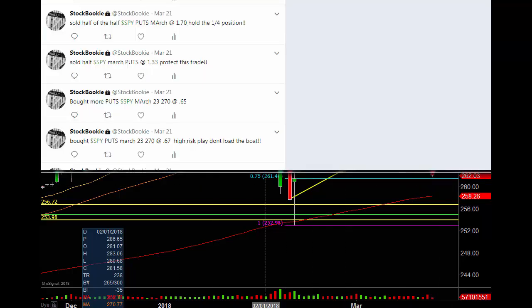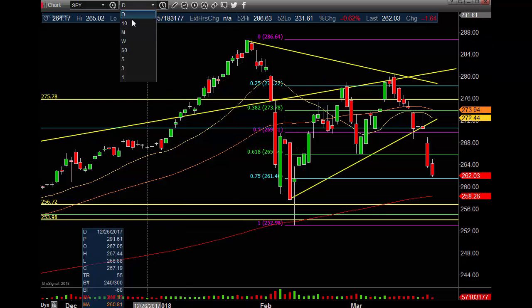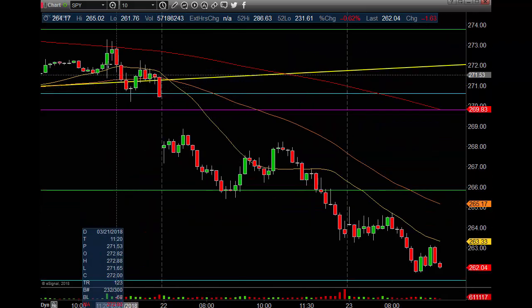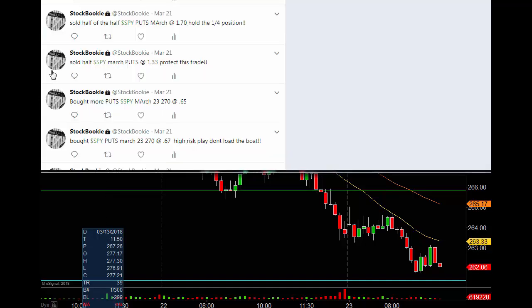We bought these. Here's our members. We have our paid members on our Twitter feed, and here was the post right here. So we bought SPY puts March 23rd, 270 at 67 cents. We bought those right after the SPY announced, and I was thinking if this thing can't get above the 200 MA, we're going to hold on to these, see if we get a small pullback. So it bounces up again, and what do we do? We added more.